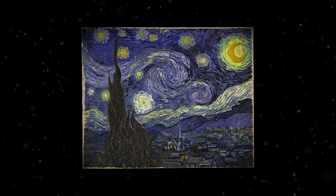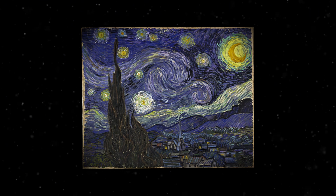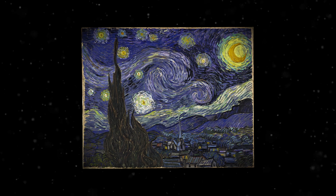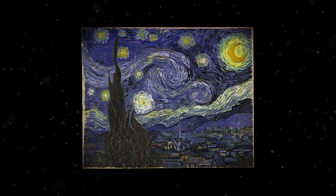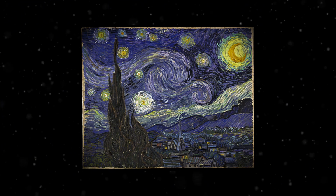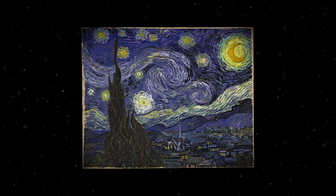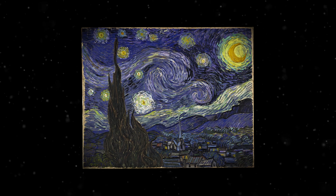And then, the sky. The sky occupies more than 2/3 of the canvas. It is the true subject of this painting. Everything else, the cypress, the village, the mountains, exists in relation to the sky. The sky is the protagonist. The sky is not empty. It is not the passive backdrop we expect from earlier centuries of landscape painting. This sky is alive. It moves, it spirals, it churns.